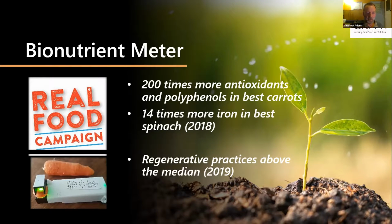The idea behind the Bionutrient Meter is that samples would be sent to a laboratory and tested for known nutrients in the food, and at the same time scanned using the meter. So they have been measuring lots and lots of samples for polyphenols, antioxidants, proteins, and about 12 or 13 mineral and trace mineral elements. But each sample, interestingly, is sent in with soil as well. So the soil is sampled at the same time, the soil that plant has been grown in.